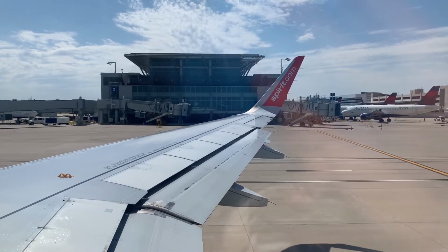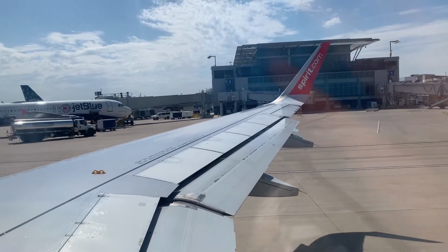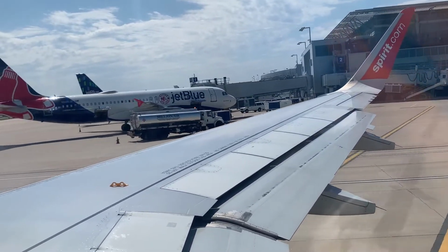Special livery, JetBlue and Boston Red Sox. It's cool. Yep. Red Sox.